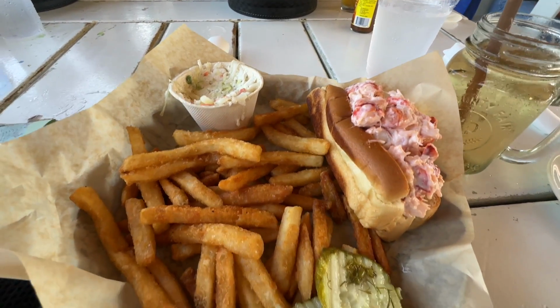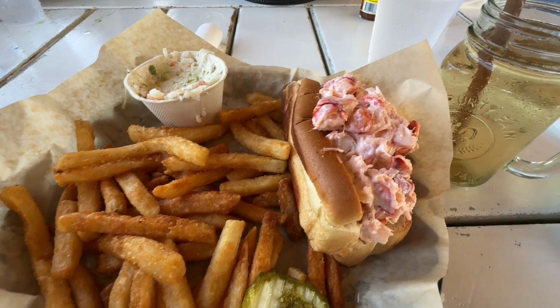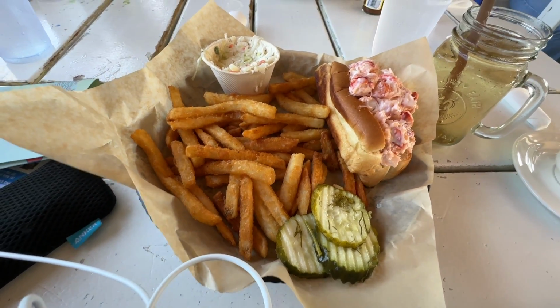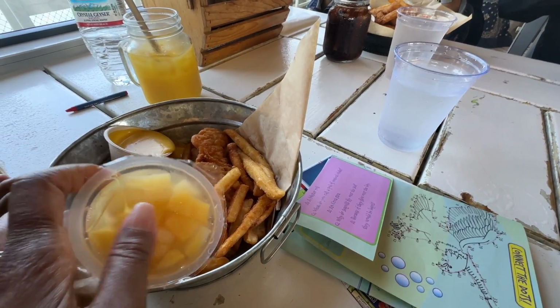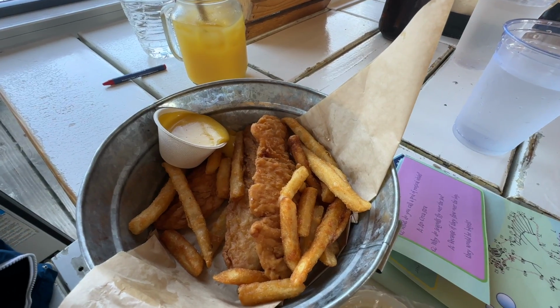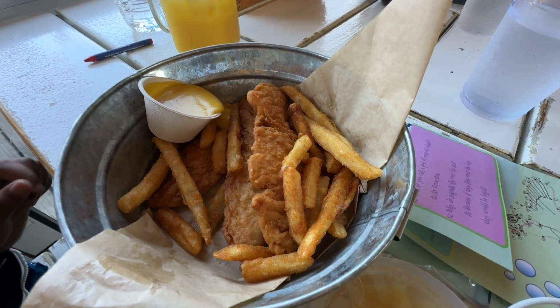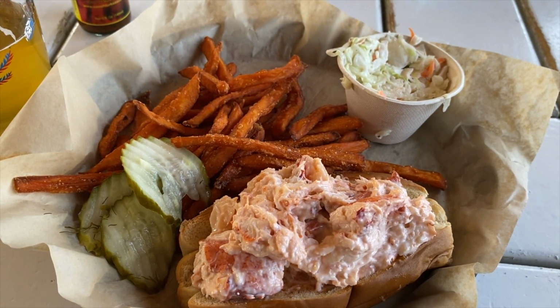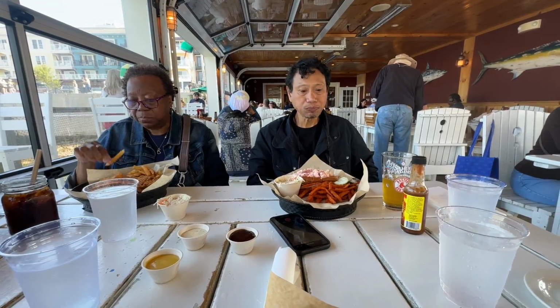Delicious. And here is the lobster roll. It looks like a lot, but even if I don't eat the bread, I will be eating all the lobster. We'll see how the fries are. This looks really, really good. And this is the kids' meal. It comes with, looks like some peaches. And I think that's pears. Pears maybe. And then here are the tenders. How is it?